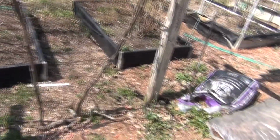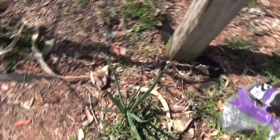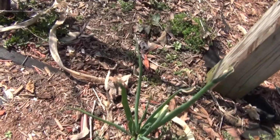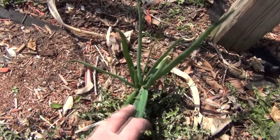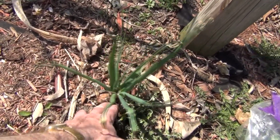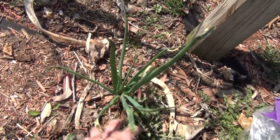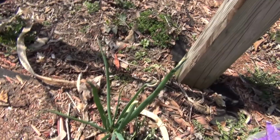Here's another volunteer. That's a red onion. Should probably plant that. It's kind of mushy. It's funny that it actually came up. Maybe I'll grow it for seeds.